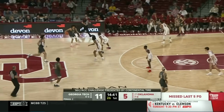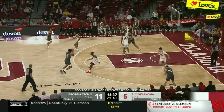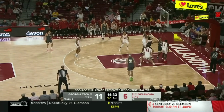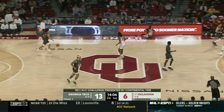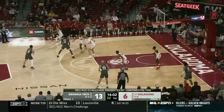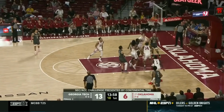Oklahoma's missed their last 5 field goals. Inside, tough circus shot, but Jaden Mustaf gets the earful, letting them know like that should have been in. And usually Oklahoma makes teams adjust to their lineup. But right now, Georgia Tech has some bigger physical wings and some advantage in certain spots.